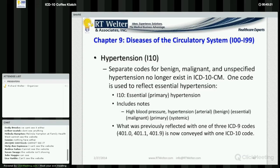Chapter 9 is diseases of the circulatory system. We talked about how the hypertension table has been removed. We have one code for hypertension now, so that's a small victory for us as coders. And the code is I10, which is easy to remember. So if you walk away with anything, walk away with having one ICD-10 code memorized. ICD-10-CM no longer makes the distinction between benign or malignant or unspecified hypertension. There's one code, and I've listed the inclusion notes as they appear in the tabular list. So I10 is your code for hypertension.